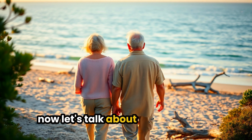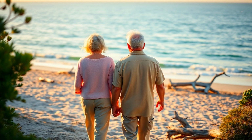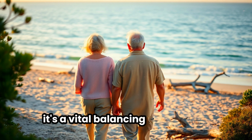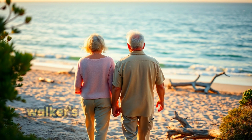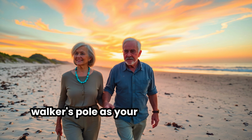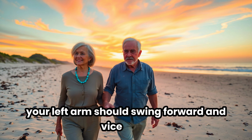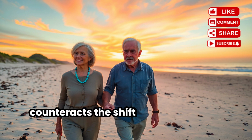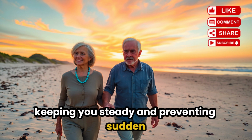Now let's talk about arm movement, crucial for balance and preventing injuries. It's not just a casual motion. It's a vital balancing mechanism. Think of your arms as the stabilizers on a tightrope walker's pole. As your right leg moves forward, your left arm should swing forward and vice versa. This reciprocal arm swing counteracts the shift in your center of gravity, keeping you steady and preventing sudden imbalances that can lead to falls.